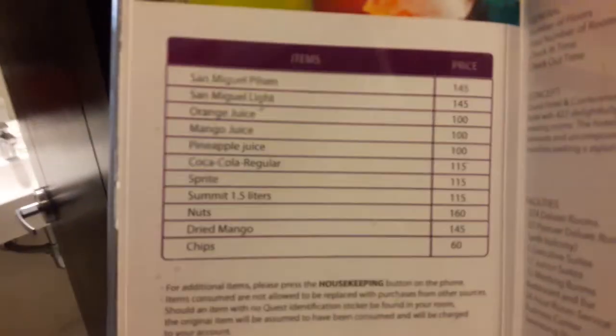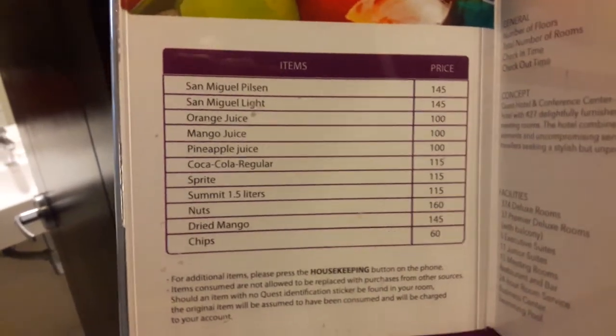Here's the prices of the items. I would rather get my own items. Like a can of Coke, for example. You can see here is... Oh man, it's a little blurry. I'm sorry. So now you can see it clear.